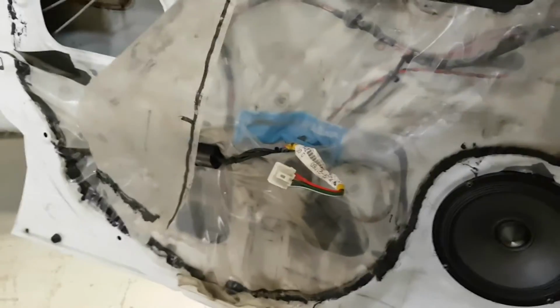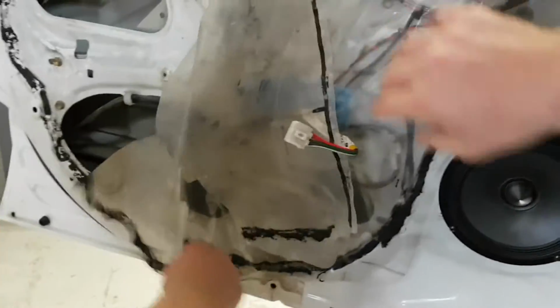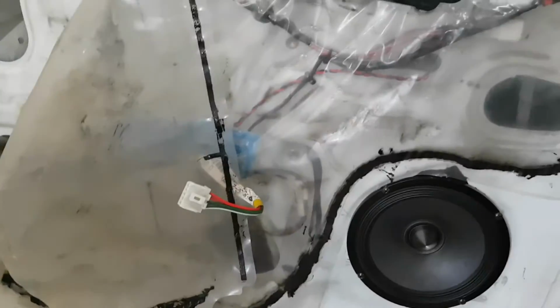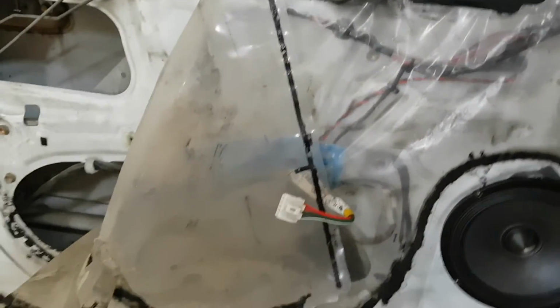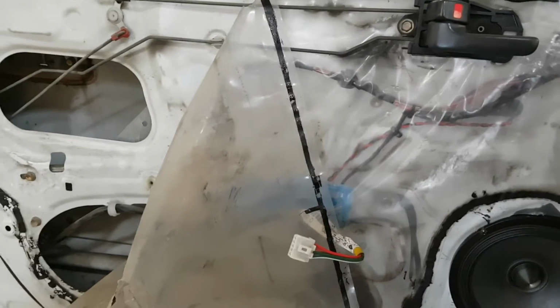So basically we're not going to get any decent sound or resonance out of this. It's going to have too much flex of the steel, and this plastic is all going to flex. Not to mention the massive holes letting all the sound out. Which of course isn't sealed properly behind the door panel, because the door panel is designed to have air moving through it. So we're going to start by cleaning this up and then we'll apply some sound deadening.